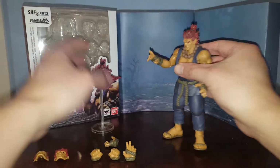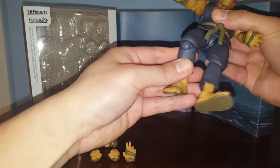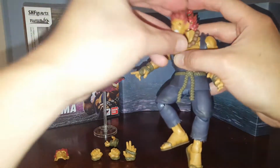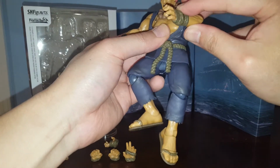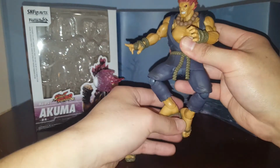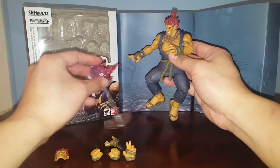So anyway, here we have him firing the Go Hadouken. I think let's do the air pose right here. He's very fun to pose. Yeah, he's a really fun figure to play around with. Assuming he doesn't have his arm and stuff falling off, it's a really cool figure.